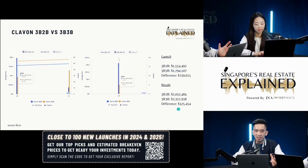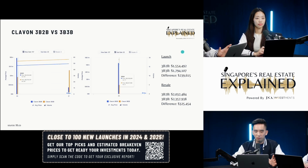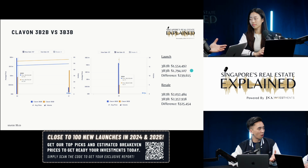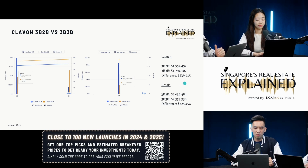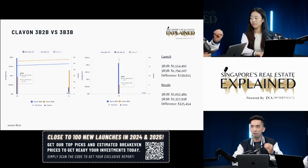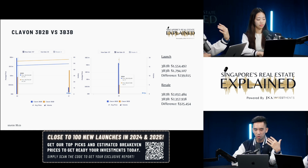And in terms of the 3 bed 2 bath and 3 bed 3 bath, you can see the difference in price upon launch for Clavon is about 239K. But in resale, this difference actually went up by close to 80-90K to 325K. So you can see the value that people place in the 3 bedroom premium here is very much higher as compared to that of the 3 bed compact.